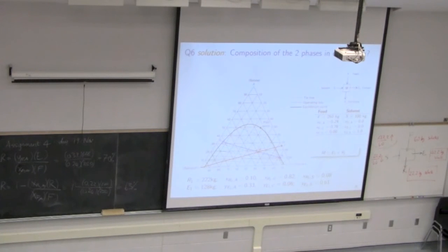A few of you seem to be a little unclear on what that is, but here the key is we'll do the separation factor of solute relative to carrier. That's what we're interested in. Remember, our goal with this whole system is to move the solute out of the carrier into the solvent. So that's why we would use solute versus carrier.